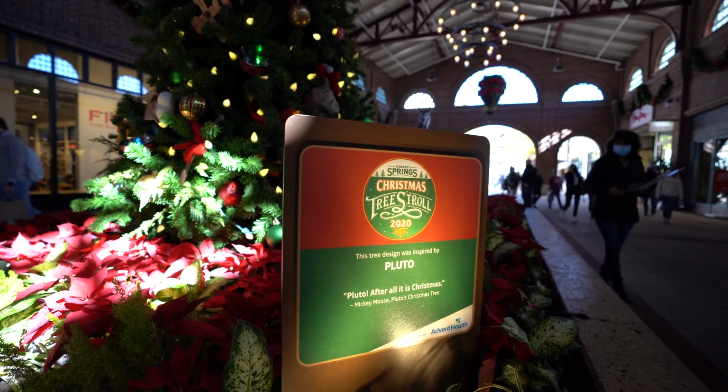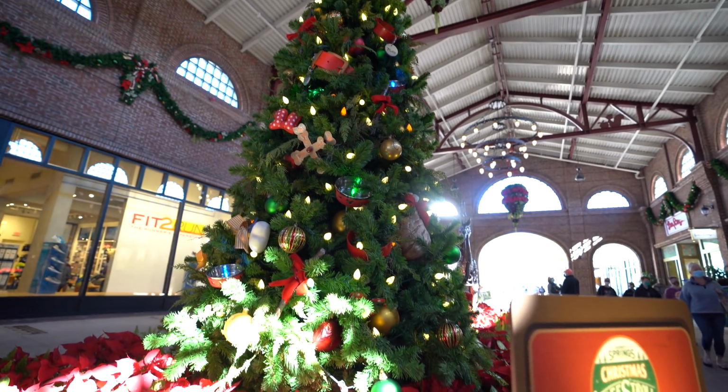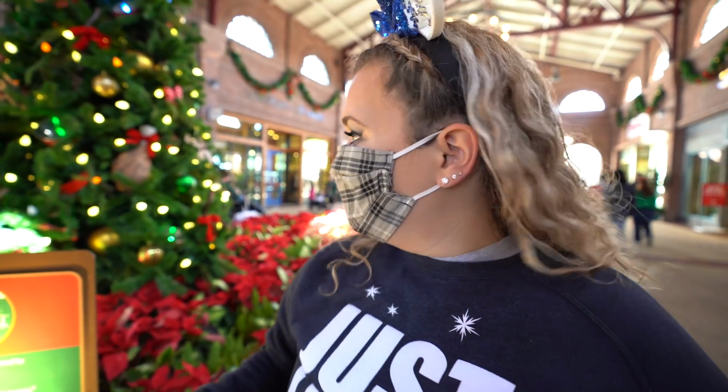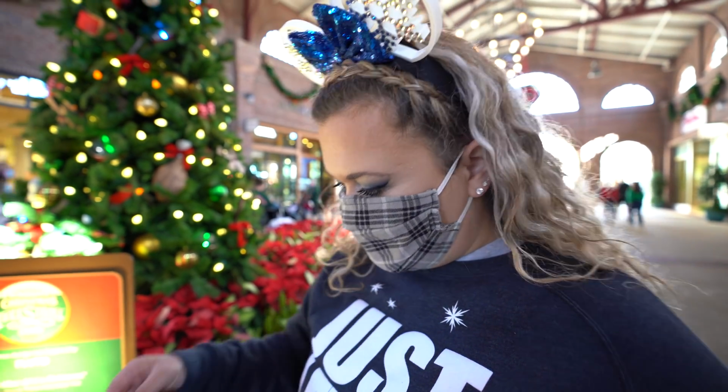So we've been making a few detours here at the beginning of our Christmas tree stroll because we wanted to check out some treats, but we are pretty full now, so we are just gonna straight up finish this tree stroll. So we've made it to Pluto here. Let me find his sticker. There he is. So the next tree is super close to the Pluto tree.